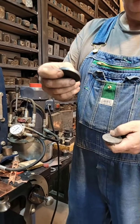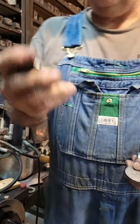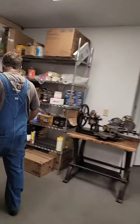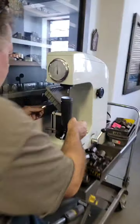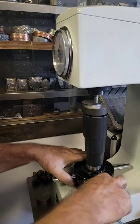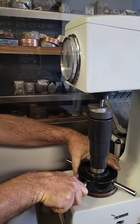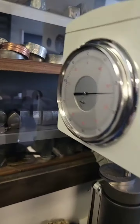This is a special kind of steel. It's armor plate, so it's not going to shatter. This little disc is. Let's check the Rockwell on it. Let's go see. So what we'll do, we'll test the Rockwell on this mild steel. We'll test one of our dies too. So here, focus on this. Watch it go around.